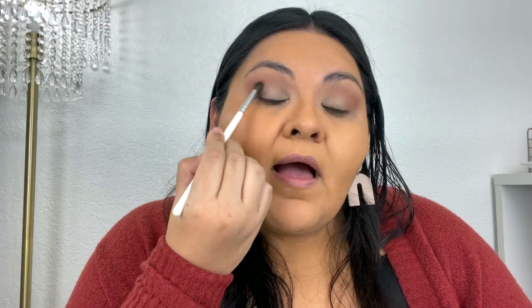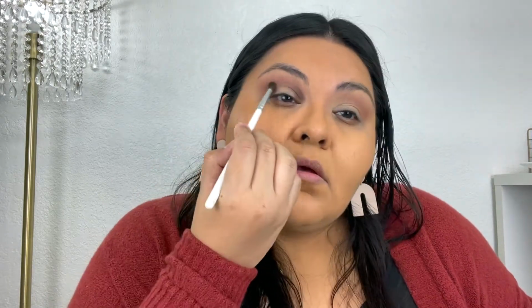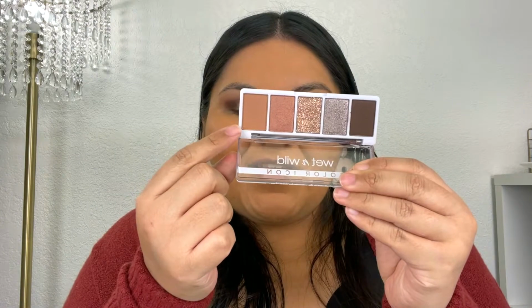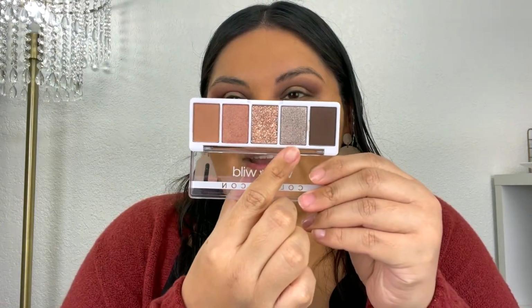Next up, I'm gonna go into this shade right here, and I'm gonna create kind of like a halo eye. I love creating these so far. So I'm gonna add some on the outer eye and on the inner eye. We're going to go back into this shade right here and just blend everything out.